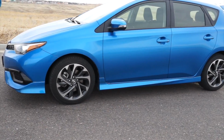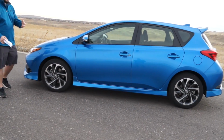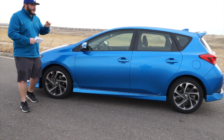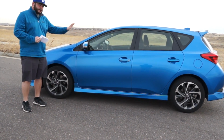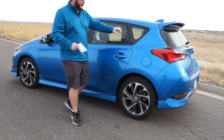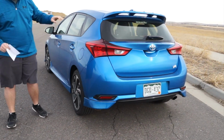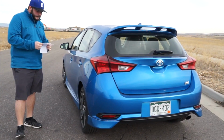Again, I'll say that again. No options available. What I mean by that is you can't add a technology package or a safety package or anything like that. There are a few dealer options that you can get for this vehicle, which we'll show you as we get around to the back. One of those being this larger spoiler right here on the back. That is a dealer added option, which again adds it to the price just a little bit.